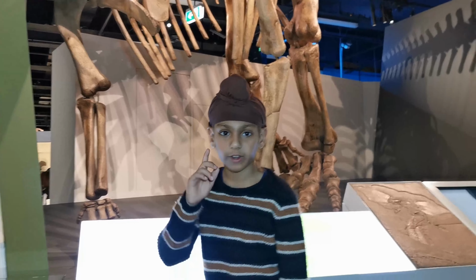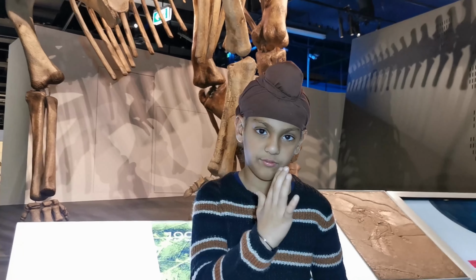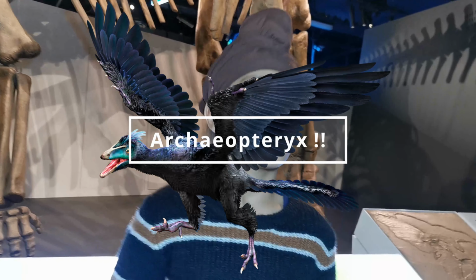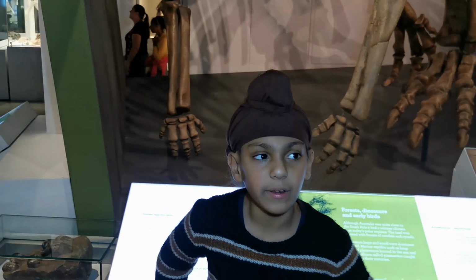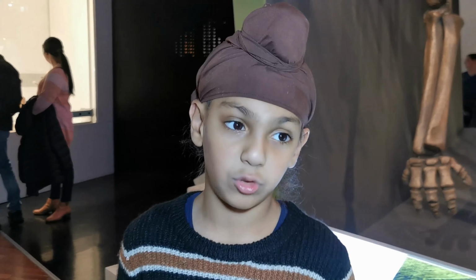Guys, I'm just going to inform you about one last dinosaur. It is the only flying dinosaur I've informed you about today. There are lots of them. The Archaeopteryx. Can you say that again? Archaeopteryx. Okay. The Archaeopteryx is a famous fossil right here. I already know about it. Archaeopteryx had the feathers and wings of a bird, but had the tail, head, and jaws of a dinosaur.